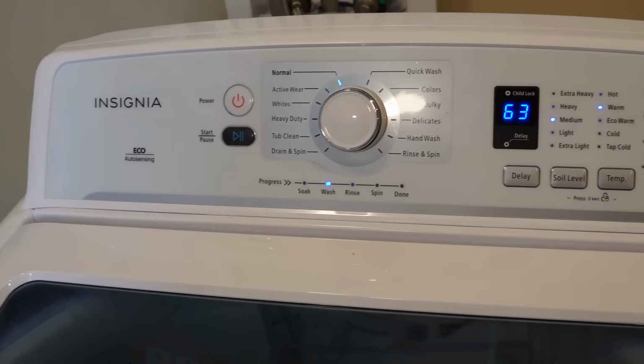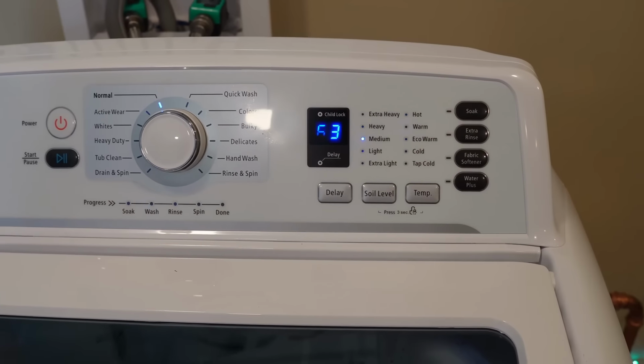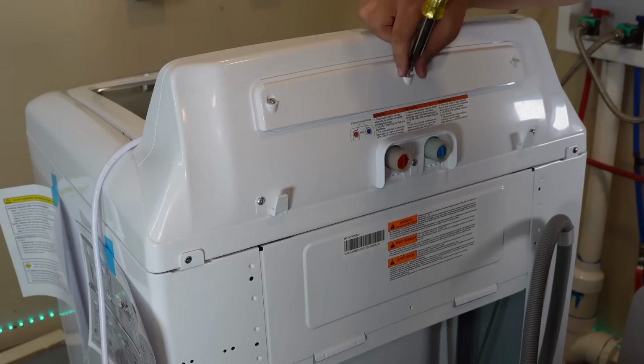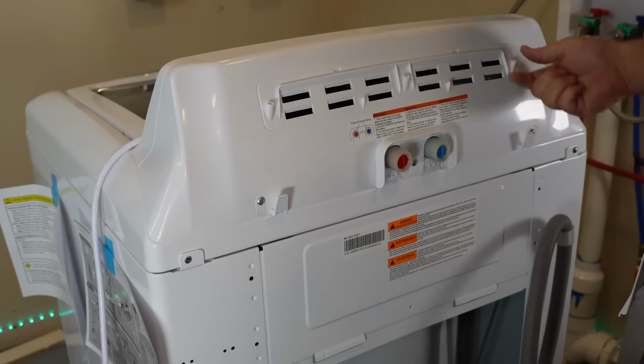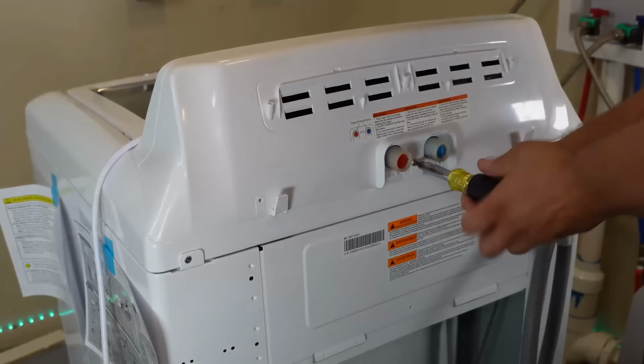It began to fill, and well, that was it. The unit would not agitate or spin, and then it eventually drained. That was it. This led me to have to be a professional and immediately take the machine apart to fix and diagnose it, to see if maybe I just didn't put something back together the right way.